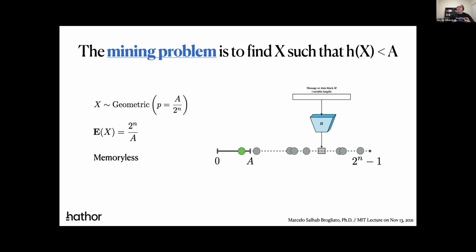So the X is this random variable of how many tries I do to find a solution. And it follows a geometric distribution. And the expected number of attempts is 2^10 divided by A. Which basically means that, as we saw before, when A grows, the expected number of attempts reduces. So it's easier. When A gets smaller, the expected number of attempts increases. So it becomes harder. A is our parameter of difficulty.